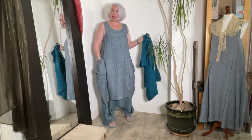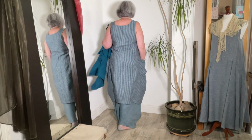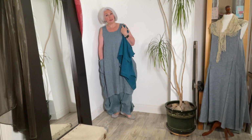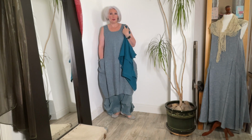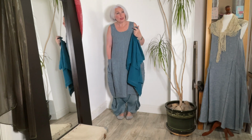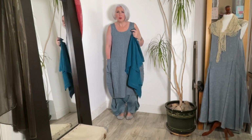Let me know what you think, and let me know what you think of the idea of doing dresses in those two colors of pinstripe, the teal one and the red one. So we're still on teal. Let me see what's next.